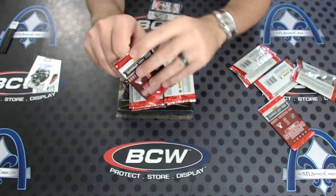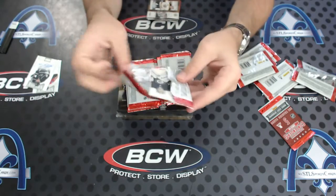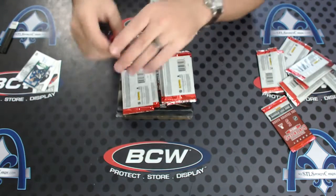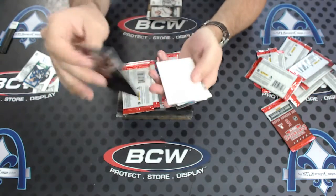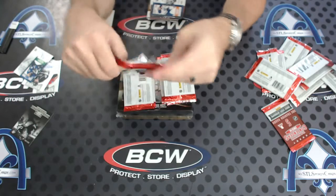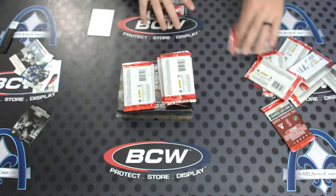Base. Let's get a multi. We haven't had a multi in a while either. You got Nicholas Jensen, rookie ticket autograph. Pat LaFontaine, the Contenders Legacies to $4.99. So there's three autos in the insert. Nice. Lou Fondato, Little Classics update. Four autos.